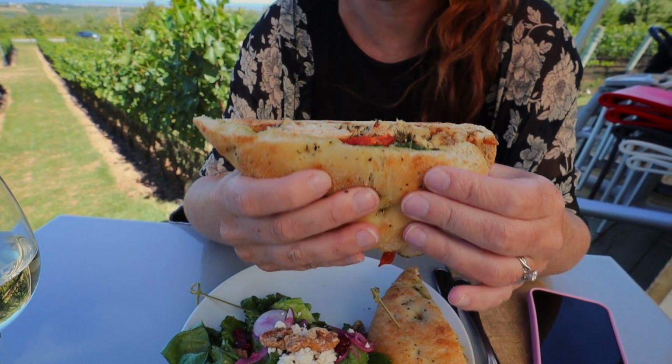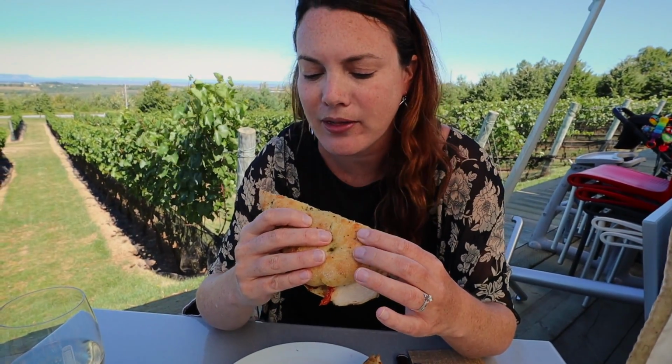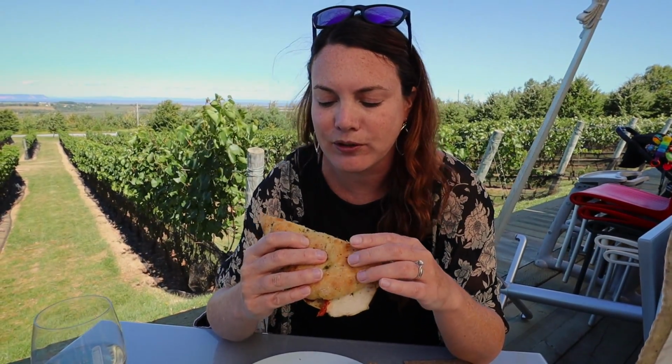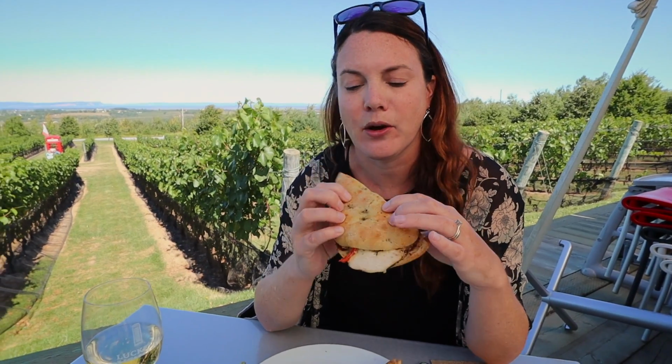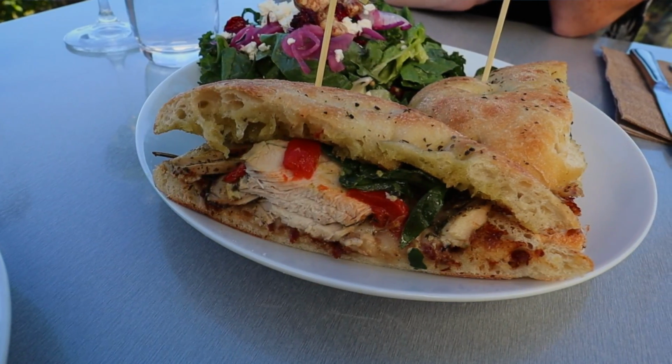All right, so my turn. I got a chicken panini. It kind of looks like a Tuscan-style chicken panini. Maybe some pesto on there, some tomatoes, some sort of greens, ciabatta. Or no, that would be focaccia bread. It's delicious. It smells delicious. I'm gonna say this looks like a 100% legit panini.